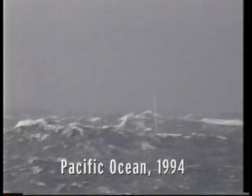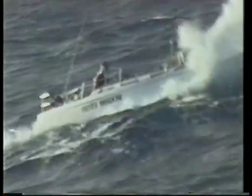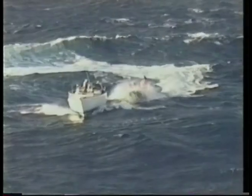Conditions were horrendous. It was blowing over 100 miles an hour, waves 15 metres. We were running away from what we thought was the centre of the storm. We broke our mast, did a 360, and I broke quite a few bones down the left-hand side of my body. There was a number of times that we looked at each other and we thought, this is the last one, we won't come up from this.